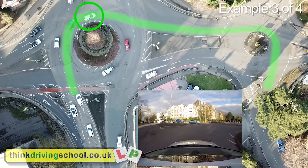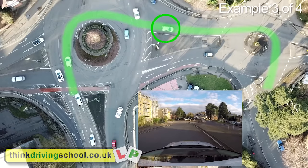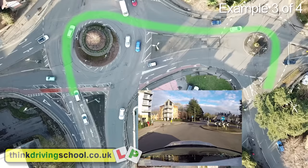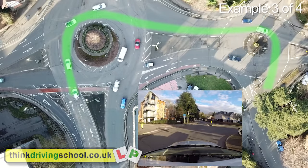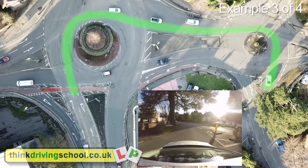So centre mirror, left signal, but coming off in this right lane. And then centre mirror, right signal for this second roundabout, keeping it nice and slow so we've got time to assess where we're going, keeping our position over to the right. Now centre mirror, left signal to come off, and off into the left side of this wide lane.